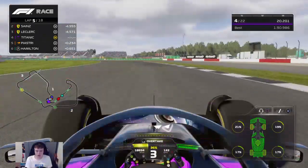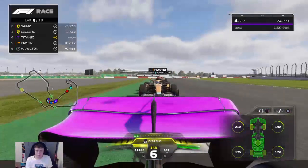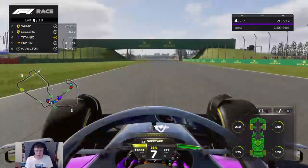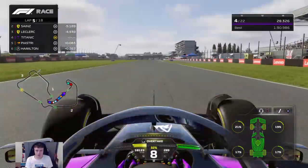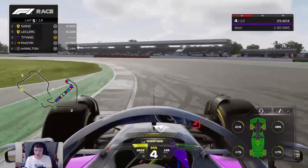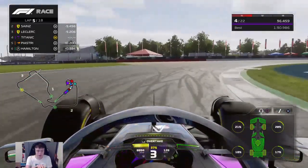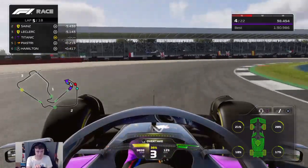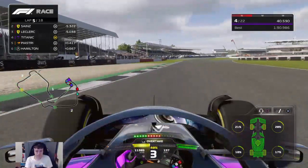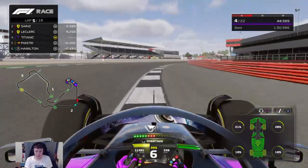Oscar Piastri forced to slow. Piastri, Hamilton right behind him now. All with DRS. Oscar Piastri right behind us. We go defensive. Oscar Piastri struggles to get the move made. Oscar Piastri moves over on Lewis Hamilton. We take the inside line. Oscar Piastri taps us on the rear right hand tyre. What a first few laps.